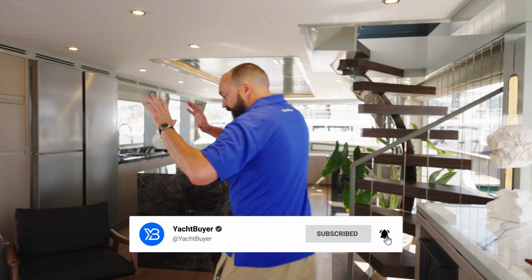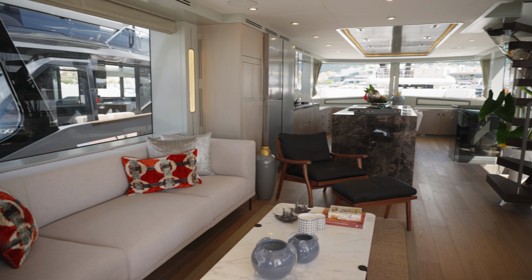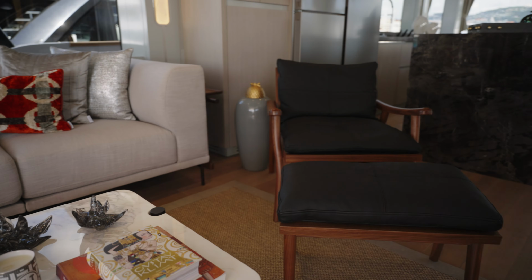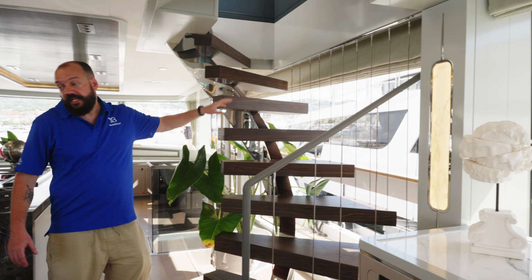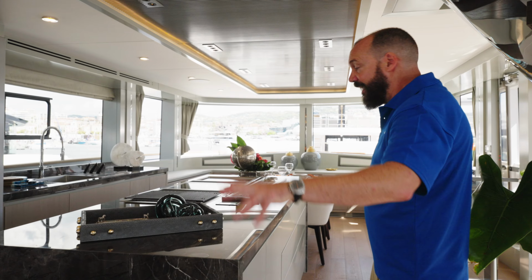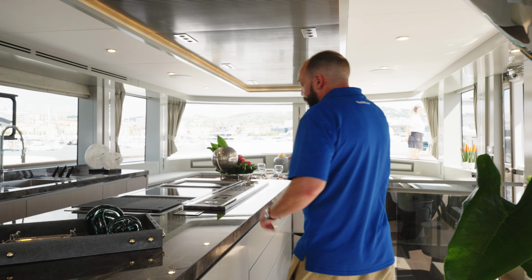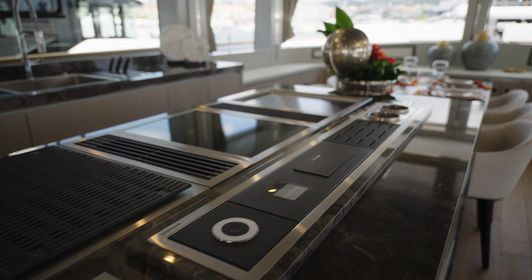So we have freestanding furniture here, set before these great window areas, and that's a key detail we'll see as we go out on deck. We have a stairwell taking you up to the upper deck here. Because we have no lower helm, we just have all this social living space with the lounge aft and dining forward. We have this huge island area here. Great place to gather, great place to cook.